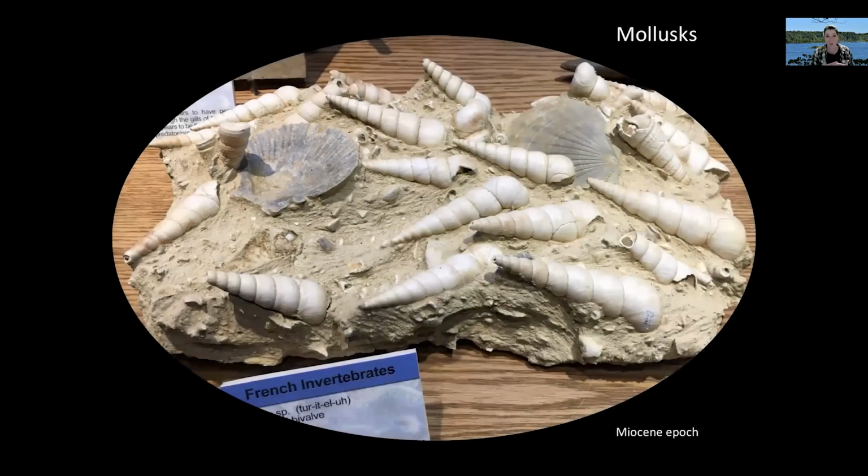Mollusks like clams and snails are very frequently fossilized because they've got those nice hard shells. Clams are otherwise known as bivalves because they have two shells that join together and are hinged. Gastropods is another name for snails. In this photo, the type of bivalve is called a scallop, and you're only seeing a single valve of the two valves up there at the left. And the snails are called Turritella snails.